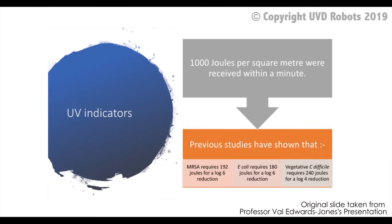We used UV indicators as well at the same time, and these UV indicators obviously change colour when they're exposed to certain levels of UV light. And you can see for the various organisms that have been tested before, MRSA requires 192 joules for a log 6 reduction, E. coli requires 180 joules for a log 6 reduction, and vegetative, not spores, of C. difficile, requires 240 joules for a log 4 reduction.